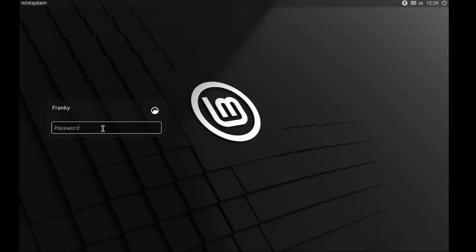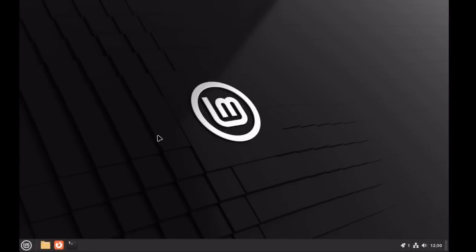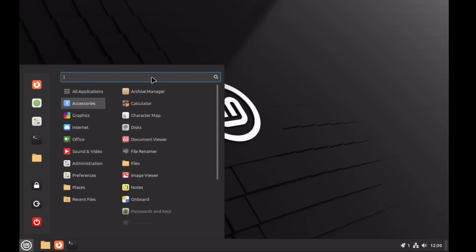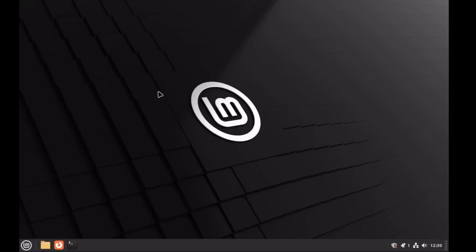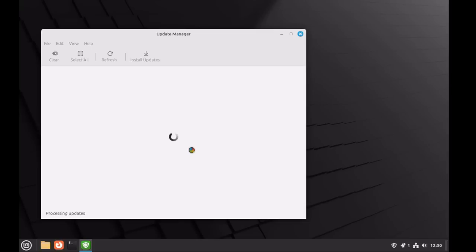Once the system reboots and gets back to the logon screen, we're just going to log back into this thing. Once we're in, we're going to get back to the base desktop of our Linux Mint system. So now we're going to click on the menu or the start button. We're going to go up here where we could do a search and type in update. And we'll see Update Manager. We'll just choose that. And this is where we're going to see the update management options. We're going to choose OK.